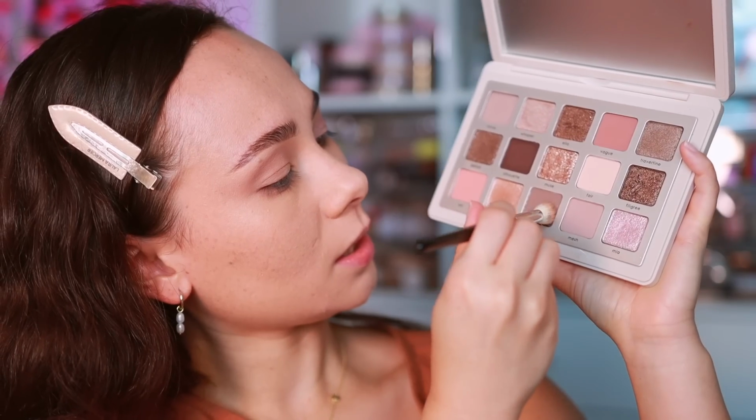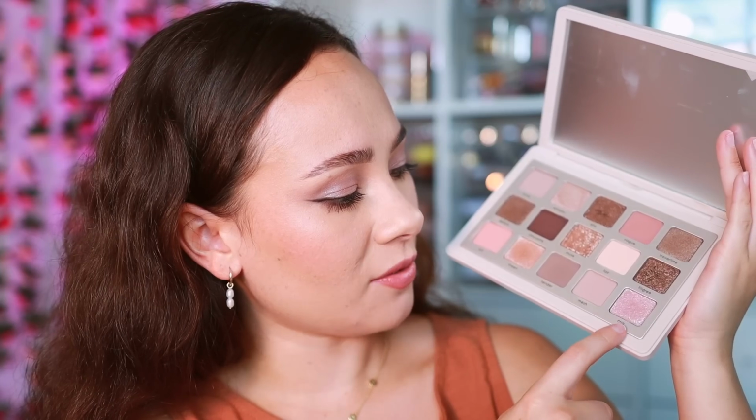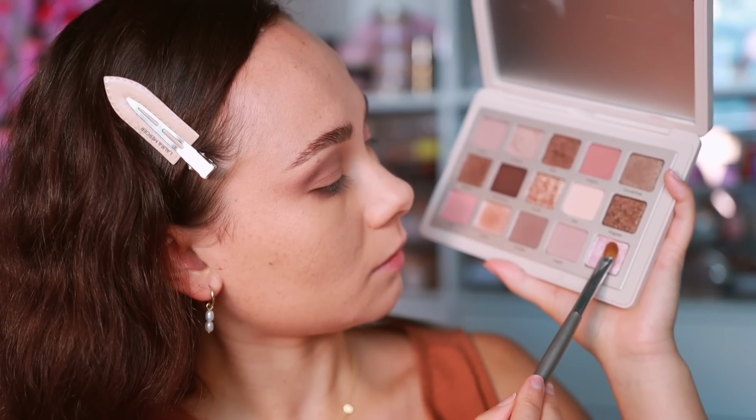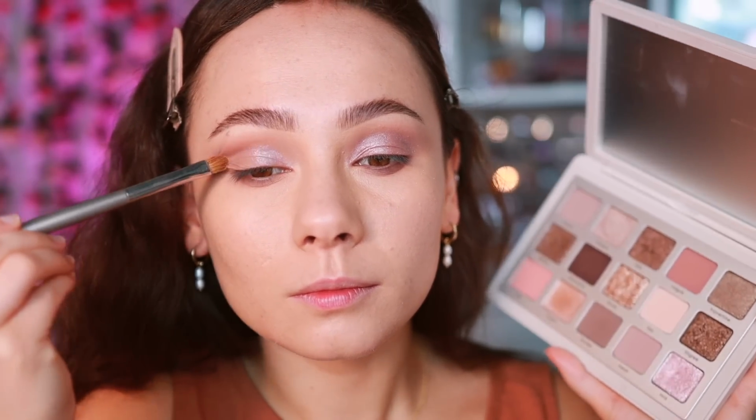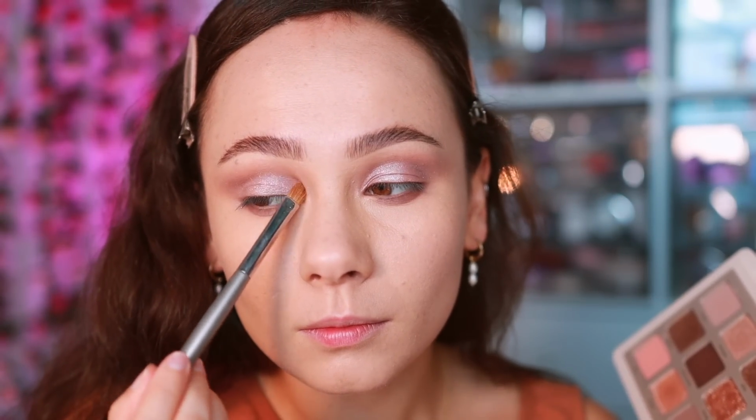Tender is the next shade I went into, and I didn't bring it in the outer corner at all. I just kept it above the crease to kind of create an open-eyed look. So I did that to add a little bit more depth. And then all I did to finish off was take Mia, which is one of the new wet formulas, and put it all over my eyelid. I have a little bit of black eyeshadow from Natasha Denona, not from the palette, working as my liner. And that's how I got today's look.